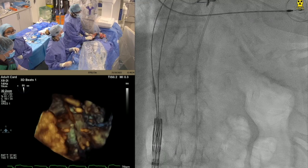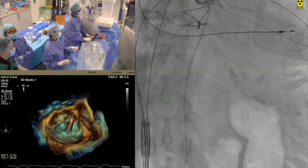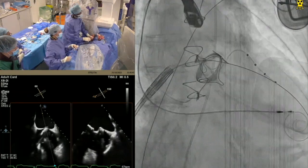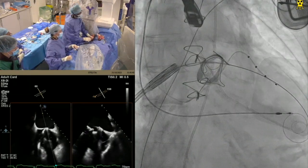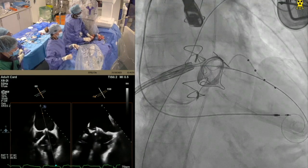We can now advance the sheath up and the balloon. So let's take the balloon up. I'm going to take the whole contraption up, and now it's going to be the valve that's going through. At the start, I don't really give any tension or torque. That's now trying to get the valve through. The nose cone is through.